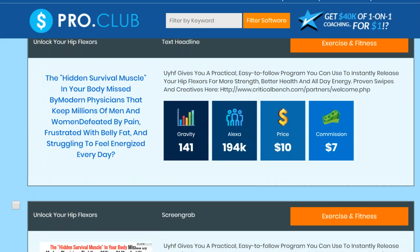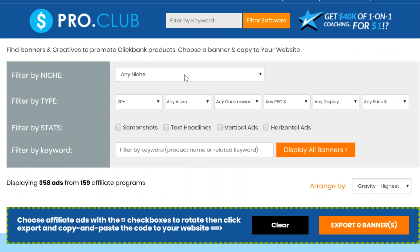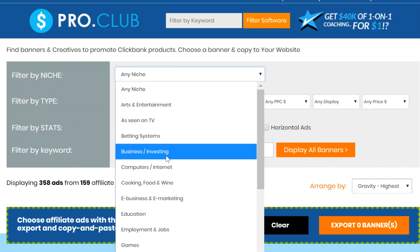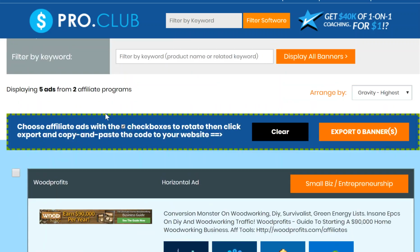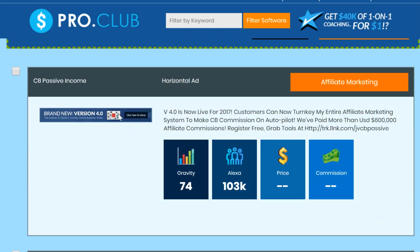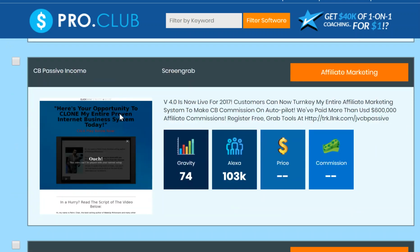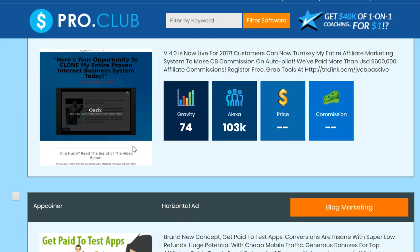So all we need to do, let's scroll back up and let's choose sites with a gravity of above 20. See, that's brought us down to 358. And in the business and investing niche. Okay, so we've got 5 now. Actually, let's choose e-marketing. Okay, so we've got 40 ads. And let's say that we wanted to run something around this size, so kind of a square 300 by 300 image on our site, but we weren't sure which affiliate program was going to work and which banner would work for that affiliate program.